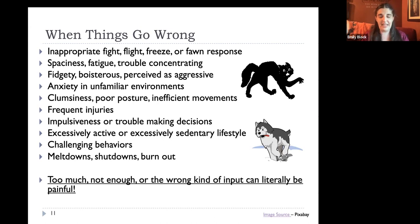It can also look like challenging behaviors. That's more talked about with kids, but it can be with adults too. This is a whole other topic, but behavior generally is more communication. I think when I was younger, the idea was kind of that behavior was like manipulation. We're moving away from that now, and that, in general, people are just doing their best. So if there is a challenging behavior, it's good to look at the why, and sometimes that why is sensory. And if things get really extreme, there could be meltdowns, shutdowns, or burnout.